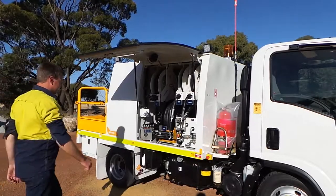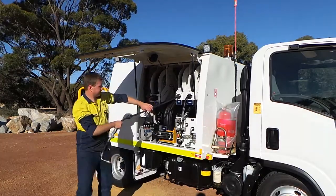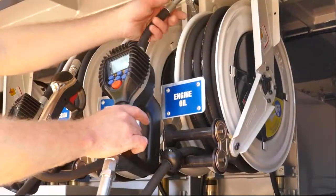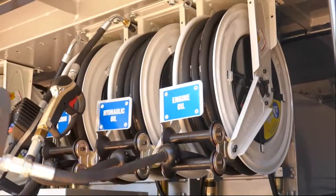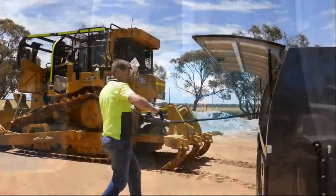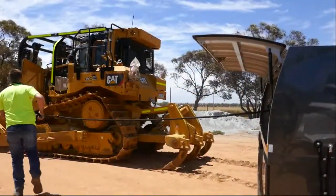As a maintenance supervisor, you know meticulous engineering is connected to productivity because you can't afford the time or money to have a vehicle out of action on a regular basis. Shermac's quality build means minimum downtime and maximum productivity.